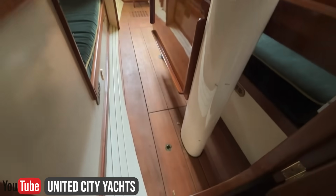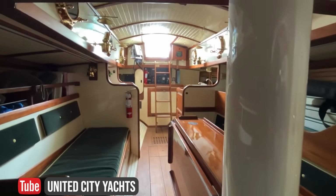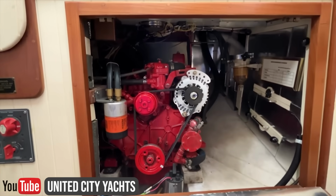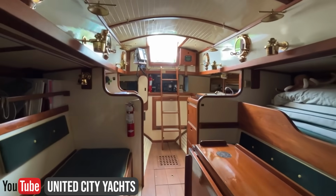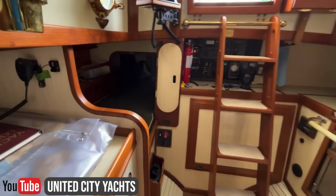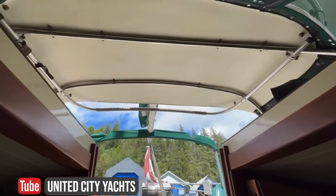Today, the Bristol Channel Cutter 28 is revered as a classic among traditional yachts. Though no longer in production, obviously, existing boats are highly sought after and often sell for premium prices. For sailors who value self-reliance, traditional sailing, and proven offshore performance in a compact package, the 28 remains one of the most capable and admired small cruising boats ever made.